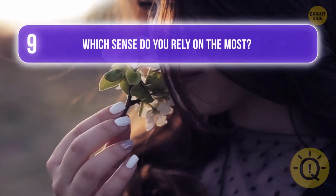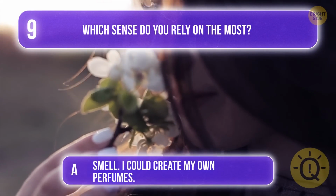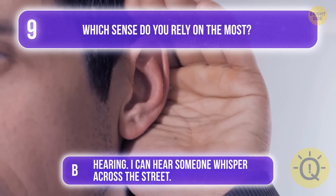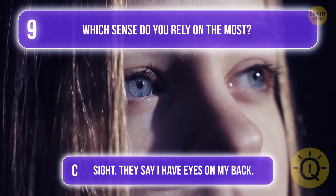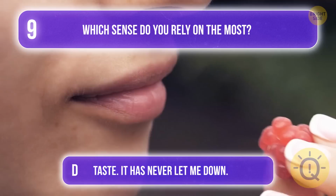9. Which sense do you rely on the most? A. Smell. I could create my own perfumes. B. Hearing. I can hear someone whisper across the street. C. Sight. They say I have eyes on my back. D. Taste. It has never let me down.